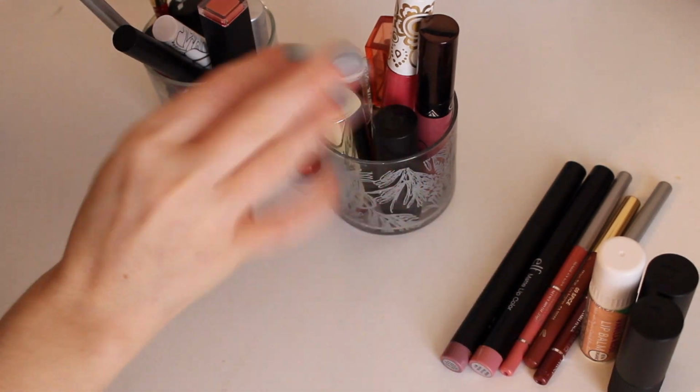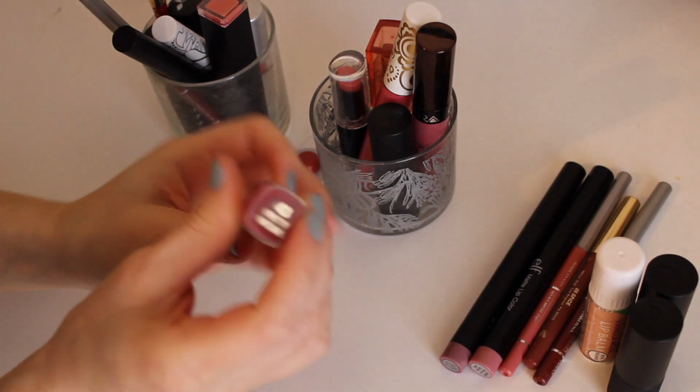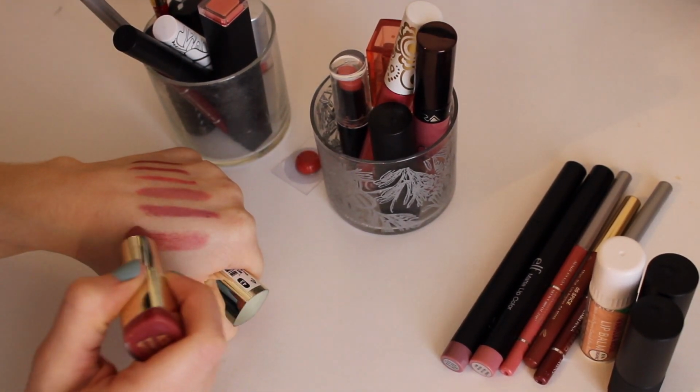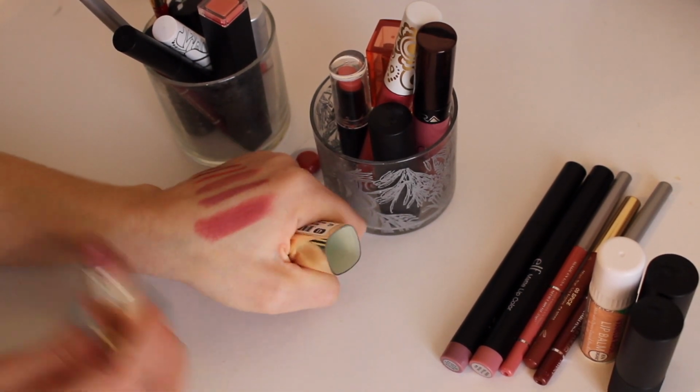Since we've been talking about drugstore, I'll stick to drugstore for now. This is the Milani lipstick in Pretty Natural. It is very pretty and very natural looking. Gosh, that's so similar. But it's different.